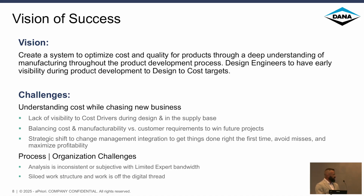So some of the challenges that we faced is understanding cost while chasing new business. Some of those challenges came from having lack of visibility to the cost drivers. You know, maybe the designers didn't have a grasp that if they made it a casting versus a forging or a forging versus a casting, that it would drive different complications. And then balance cost and manufacturability to customer requirements. I mean, the end goal is we need to deliver a product to the customer that they've asked for. You know, they expect a high quality, high performing product that fits their needs. At the same time, we have to be cost competitive and make sure that we're establishing margins for our business.